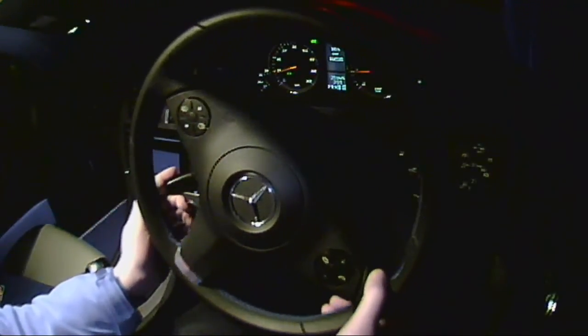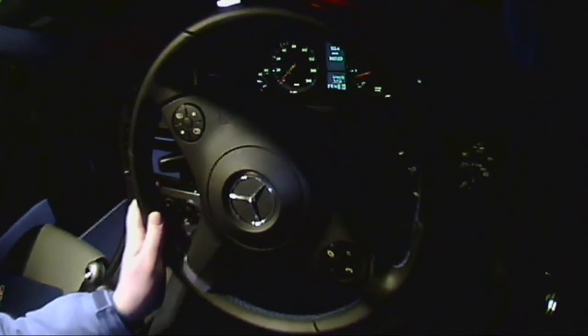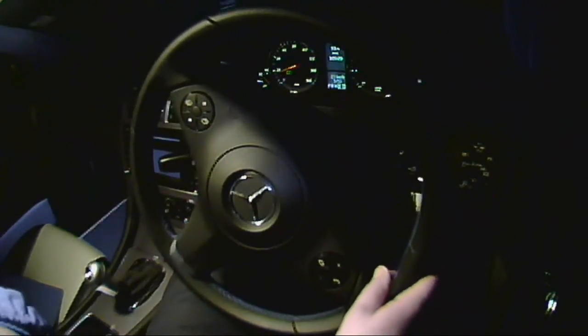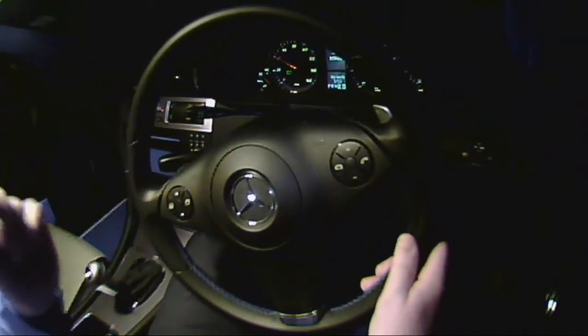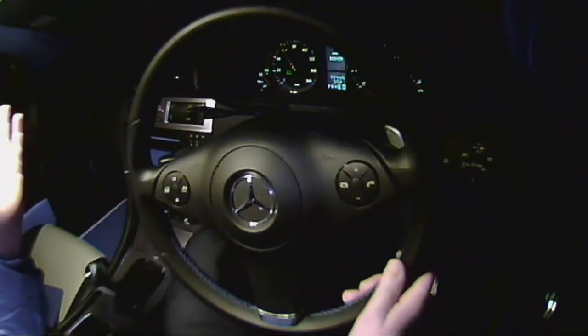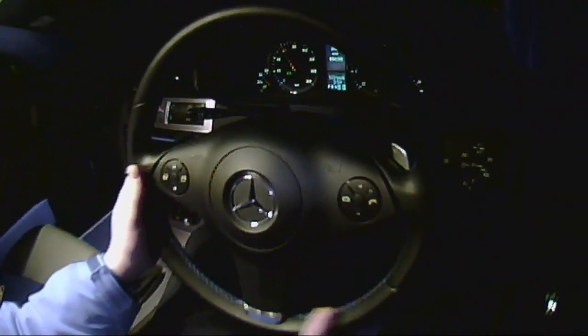But let's see what this car does for a 0 to 60. 0 to 60, 3, 2, 1, go. Well, that's really nothing to get excited about.